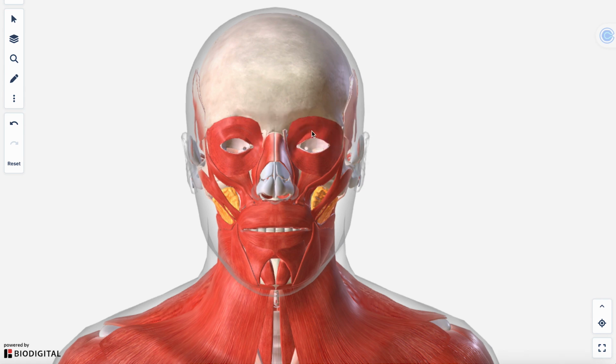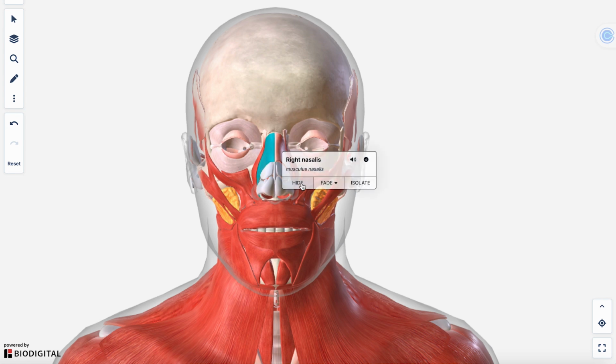Then you have your orbicularis oculi, this big muscle here that controls blinking and allows us to close our eyelid. So that is your orbicularis oculi muscles. The other thing that I will say is that a lot of the muscles of facial expression are connected and integrated into the layer of the skin. Because of that, they are typically very thin. They're sitting right below the skin surface, and that allows us to move our skin in ways that make these facial expressions. Then we have your nasalis muscles. So right here, let's hide those.